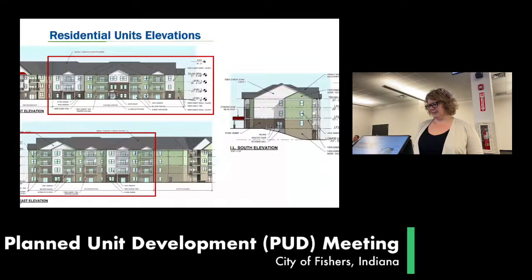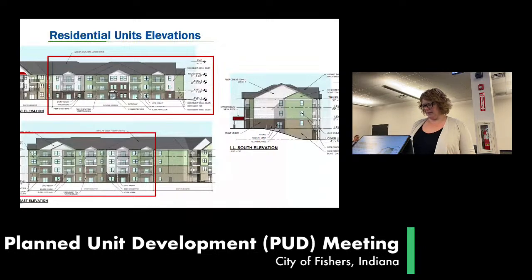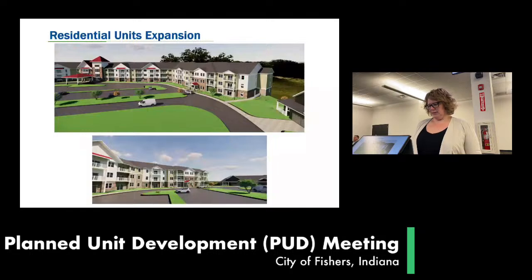The building material is primarily fiber cement siding with stone veneer on the lower level. The windows are vinyl and roofing is asphalt shingles, except for the entryway roofs, which are metal. The building and roof have modulation along all sides and have color and material changes throughout. Transitions in the material and color of the facade occur with wall modulation, trim, and or patio railings. These renderings show how the expansion will blend seamlessly with the existing structure.